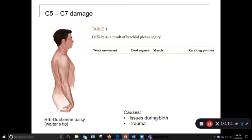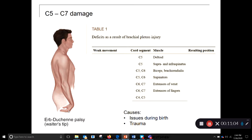Now, to help pull apart the Erb-Duchenne palsy and understand why it looks the way it is, there's a little table that I took from the NCBI archives. But it does help reflect and make things clear as to what's going on. C5, you can see it serves the deltoid, the supraspinatus, infraspinatus, and the supinators, which makes sense. Supinators, remember that you're asking for soup. You have your palm up going, please, I want some more.